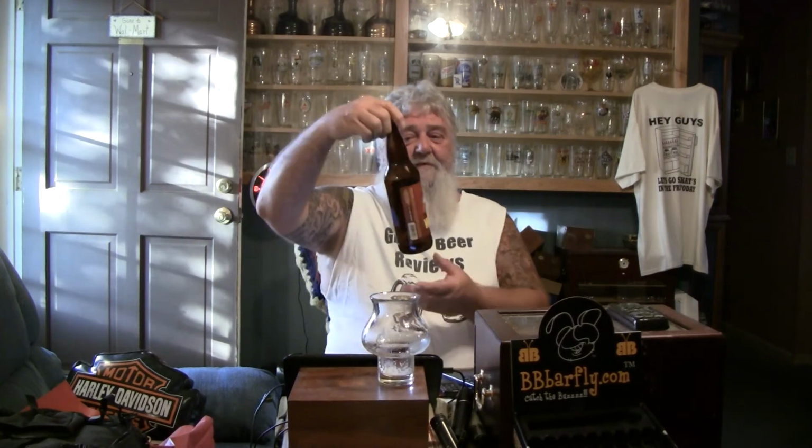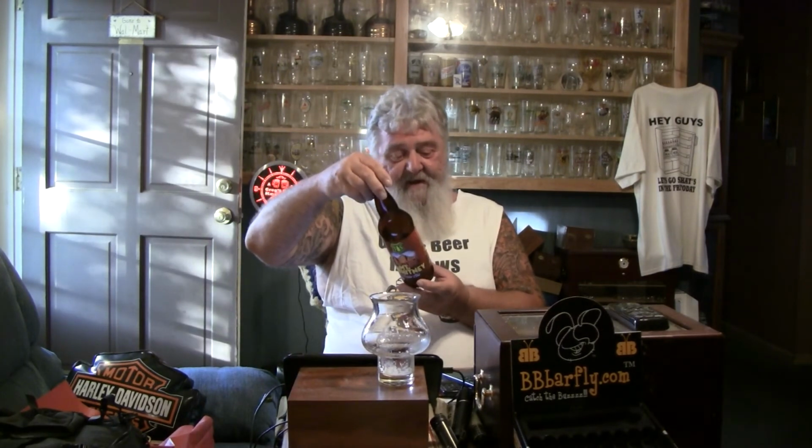For one thing, you don't know how long it's been sitting in the bottle. Of course, this is retired now, according to them, which is a good thing. If I'd made this beer, I would retire it too, because it's not all that. And like I said, it may be a little different if it was fresh, and I have no idea when this bottle was actually filled with beer, because it has no date on it, guys, and that kind of sucks.